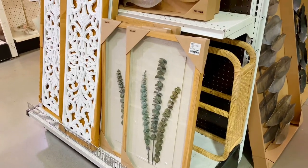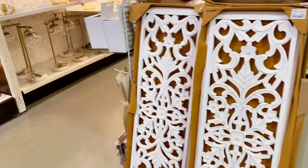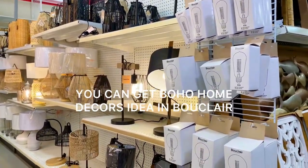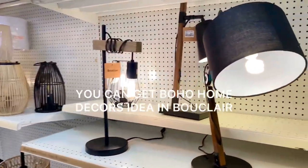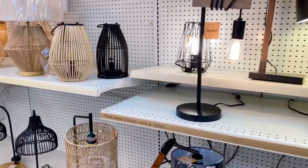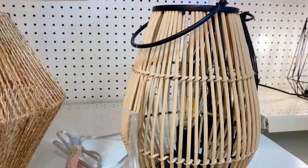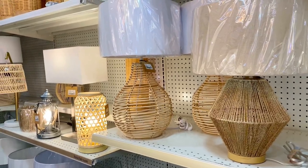Guys, if you are into a bold home style decor, you can check here because they offer a lot of bold home accents and decors. As you see, their lamps are in bold style, just like here. They have this rattan style and it's very stylish. It looks amazing.